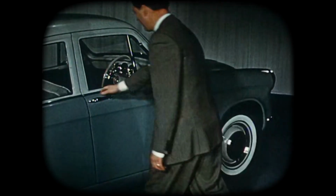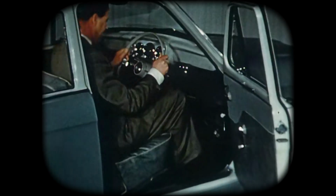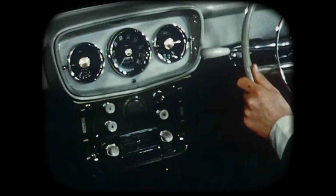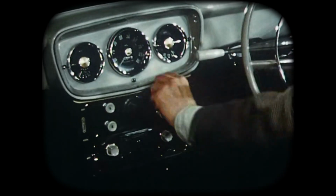For the driver, this is a car that gives the fullest consideration. Slipping easily into the driving position, he finds all controls readily to hand. Handbrake, seat adjustment, a door that closes nicely, fingertip gear change, and a combined ignition and starter switch.